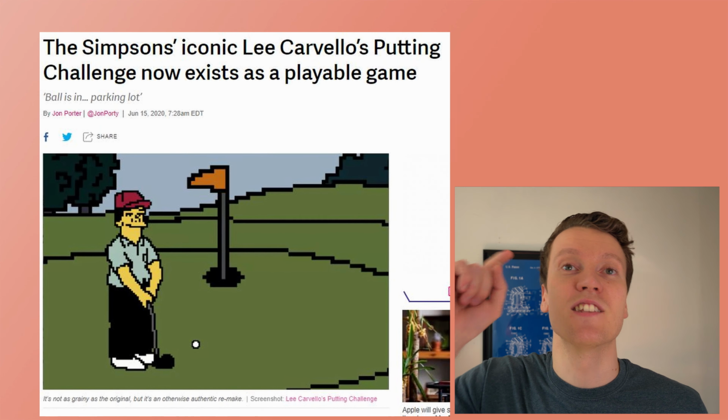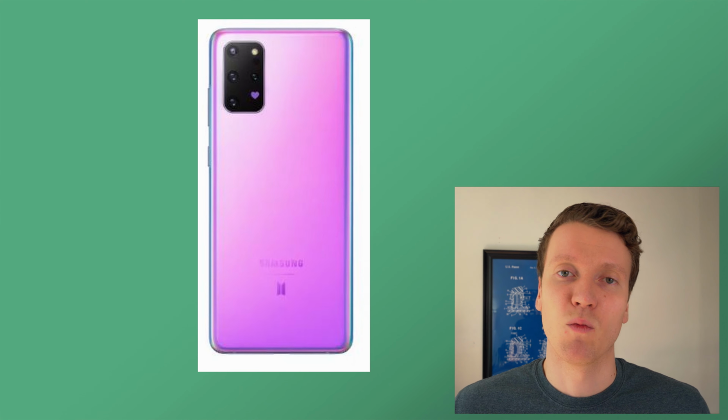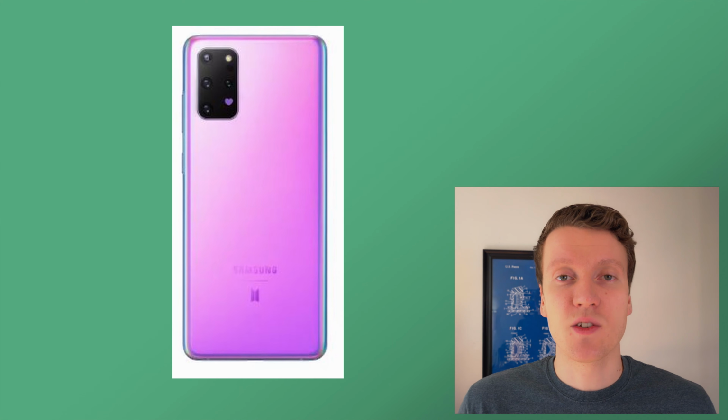And another big crossover event of this summer: K-pop band BTS is joining up with Samsung to release their BTS version of the Samsung S20 Plus. It features their purple signature color and design and wallpapers inside of it. I think it's cool when companies like this join up with artists or other collaborators to create special editions of their phone.